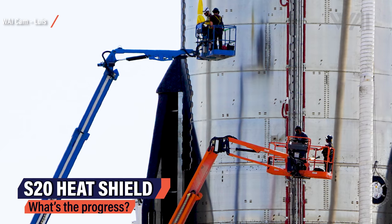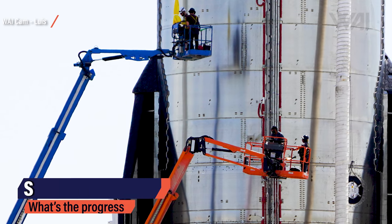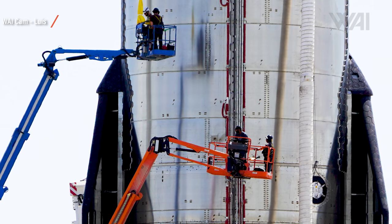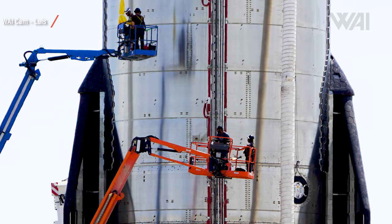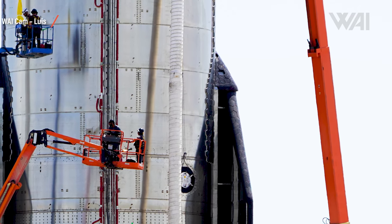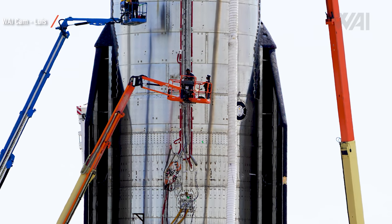Finally, let's look at the latest pictures again and see what the heat shield has been doing. The left aft flap seems to be completely covered now, including the aero covers above the flap. The only tiles missing I was able to spot on the right side are two on the tip of the aero cover and one part on the edge of the right flap. So there's been huge progress in the past week.